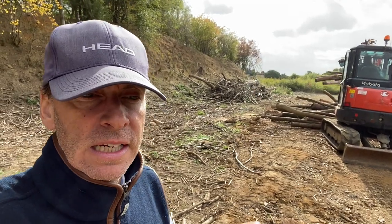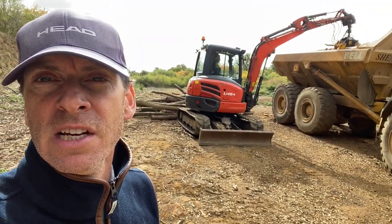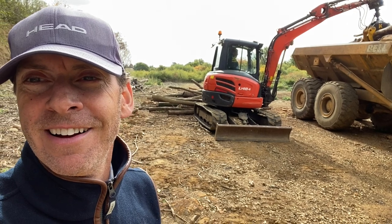So the next time I get the tractor chipper in to do the ARB logs, we'll just nip them up here at the end of the day just to tidy this little site up. So yeah, that all seems to be going pretty well. It's just able to fit in there, so that's a nice job.